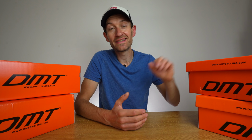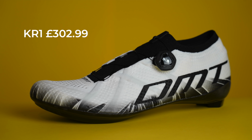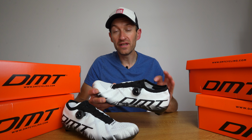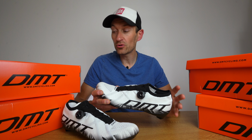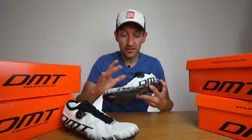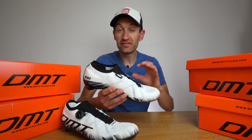And then moving to the top of the company's range is the KR1, which costs £302.99. And this shoe really is a good demonstration for the knitted technology that the company has fully embraced across its entire range of shoes. But this is really the best showcase for how they can really utilize that technology to give the best performance possible.